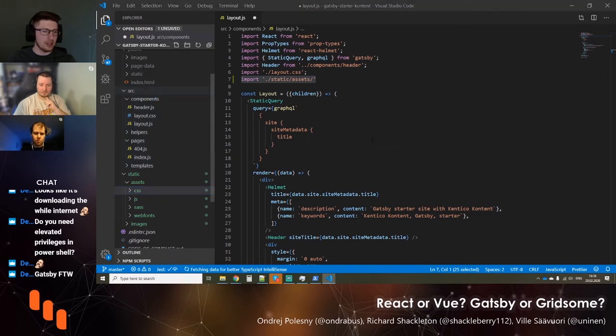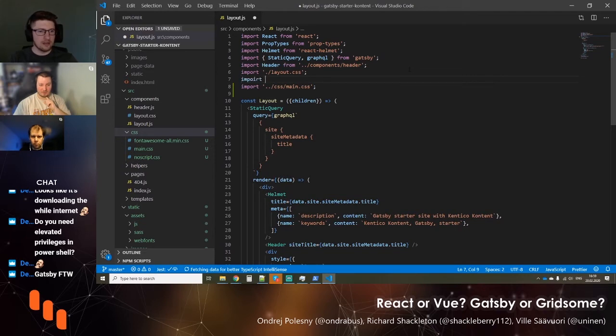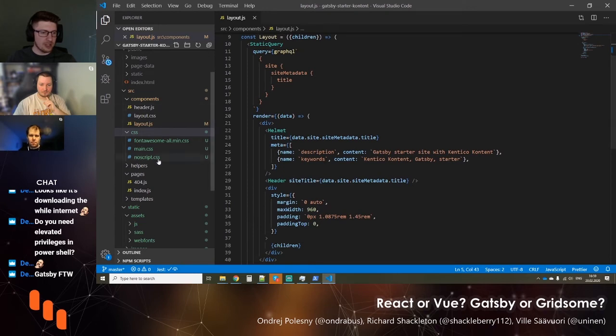Okay. All right, so here we go. So I just go ahead and import. We're in the layout component, so we go one way up, /css/main.css, right? That's the one. And I guess probably the same for the Font Awesome icons. We also need the Font Awesome icons, yes. And if you want to be really good, obviously you want to include the noscript, but I don't care about that. All right, so I can remove this one, right? Yeah, that's just some boilerplate stuff. Cool. So now that solves CSS.